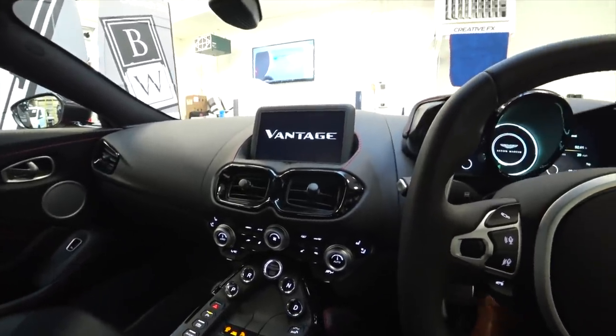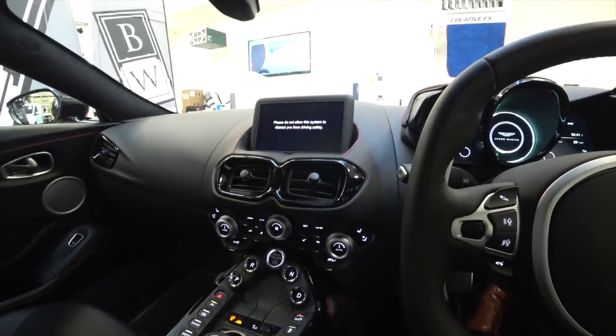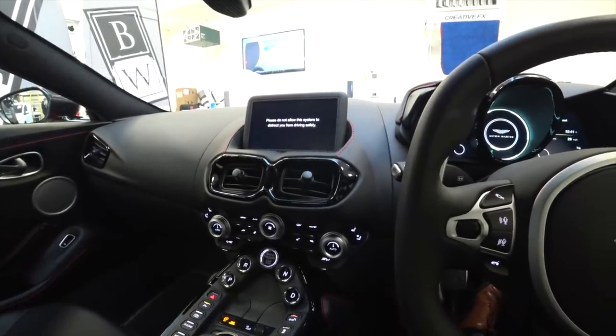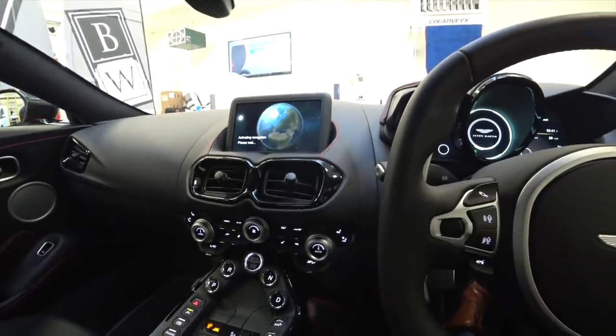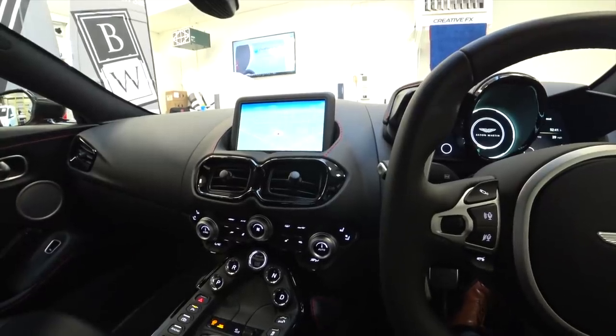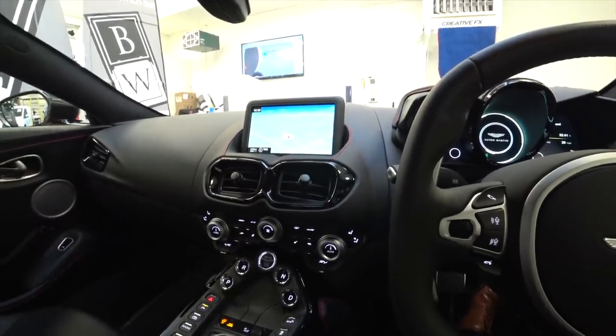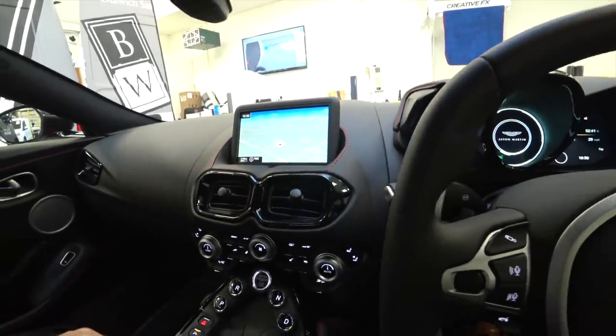Okay, so you can see it comes up with that rather nice Vantage logo. It's telling me not to be distracted. Well, I'm penned in this workshop, so I'm not going anywhere. So this is utilizing Google on the navigation system. It's a real step upwards from the original systems beforehand. So it's really rather nice. And you can see I'm in Stanley Road at the moment, which I most certainly am.